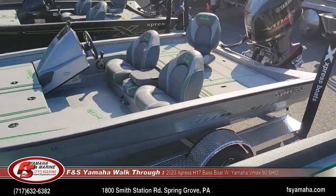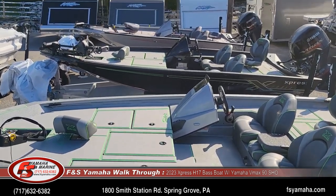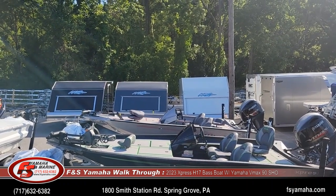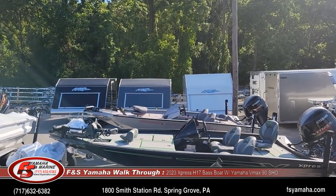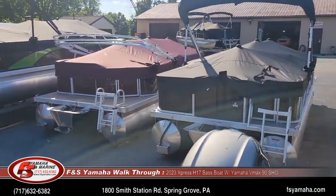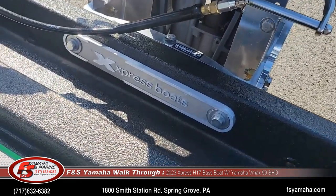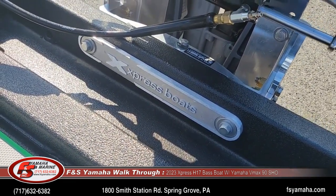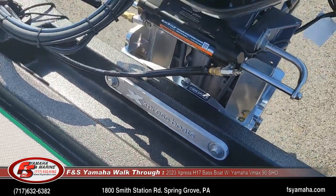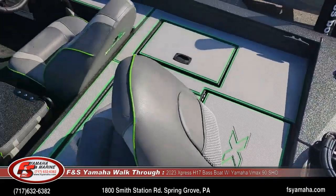As we look down the line here, I'm standing on a 17. That's an H18 beside us, another H18, and an H17 at the end of the line. Lots of little touches with Xpress, just even down to the motor mounting plate. Two bank charger is standard on the H17s and H18s.